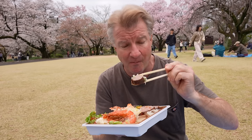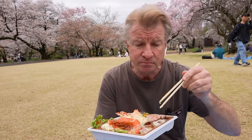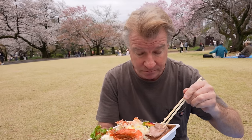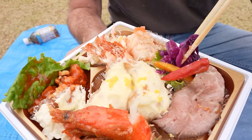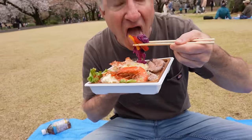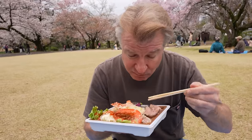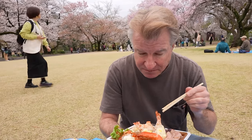Mm-hmm. And this is steak. That's the difference. Mm. Oh, it's good. We got a little salad over here. Beautiful colors, huh? Some cabbage. Pickles. Pickled cabbage. Pickled peppers. Okay.